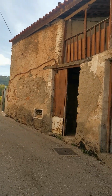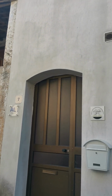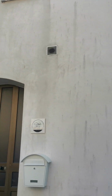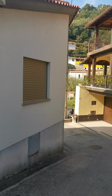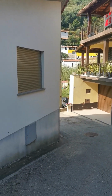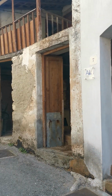Obviously, you can see that the property needs renovation, there's no doubt there, but next door is a property that's been beautifully and fully renovated to be rented out as a little alojamento local, so an Airbnb. And then you can see the lane here and another beautifully renovated property. So it's definitely the worst house in the street, but that's where the opportunity begins.